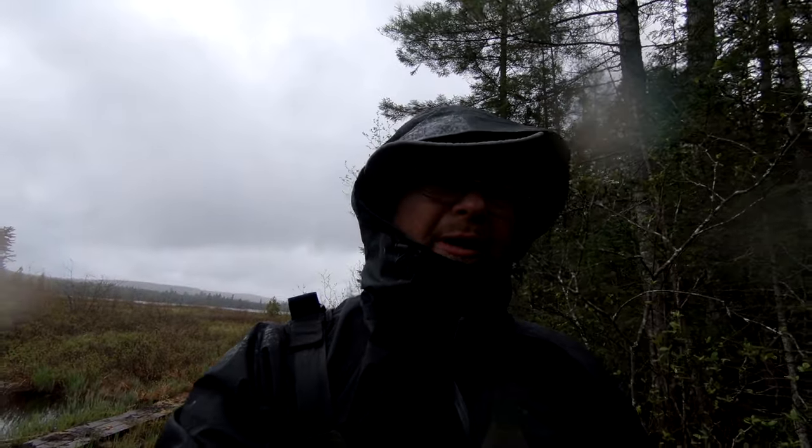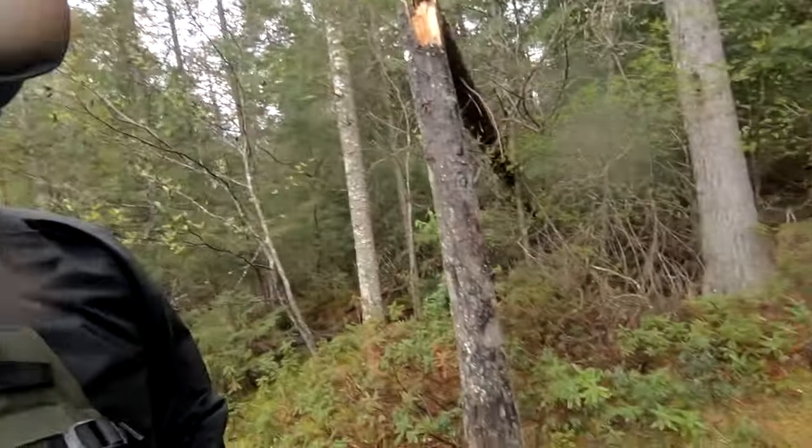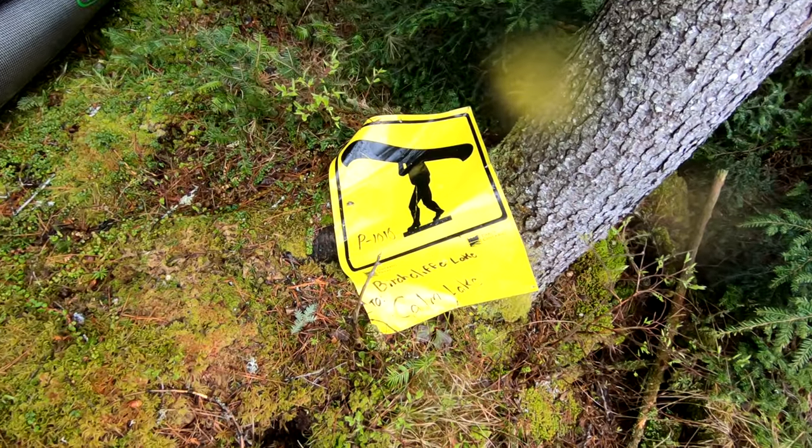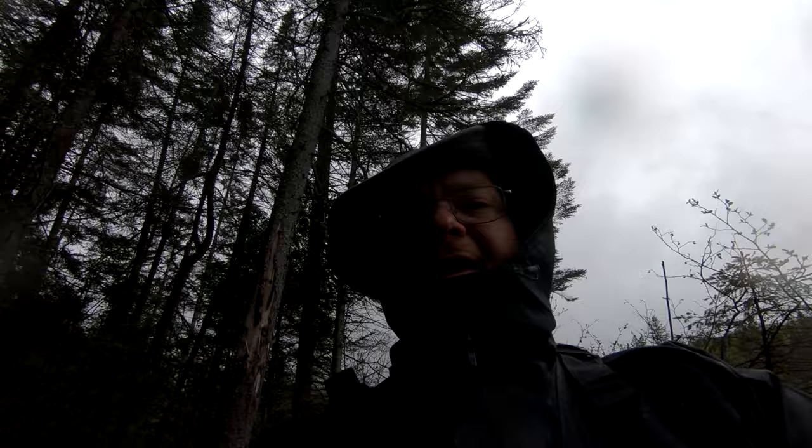Finished our tiny paddle on Birchcliffe, which was super cold and windy. Went through a little creek, and now we have a 1,000 meter from Birchcliffe to Calm Lake, which when I checked the map, Calm Lake is a tiny little pond, and we have another 1 kilometer right after that.